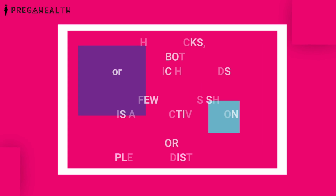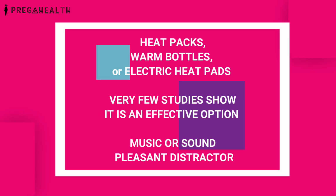Heat packs, warm bottles, or electric heat pads are also used, but very few studies prove that heat application is an effective option. Auditory stimulation such as music or sound can be a pleasant distractor to decrease the pain perception.